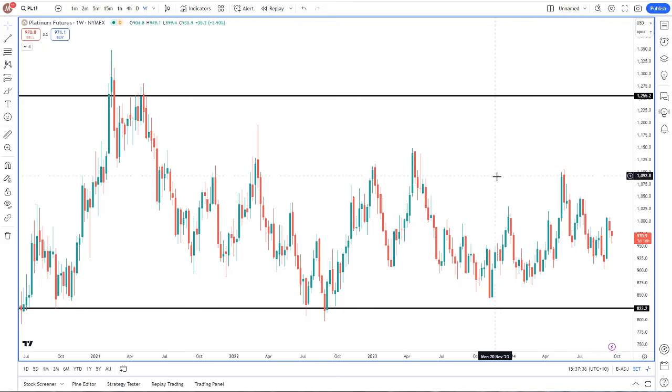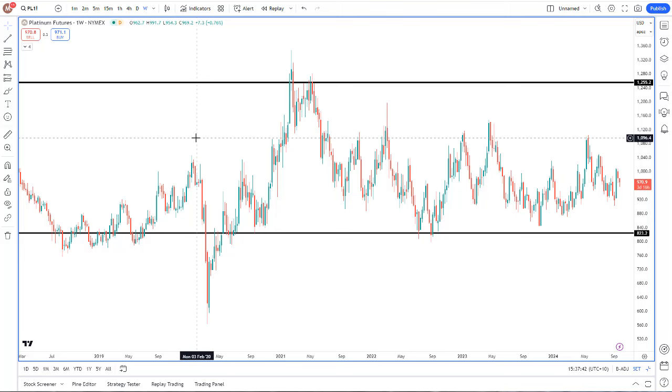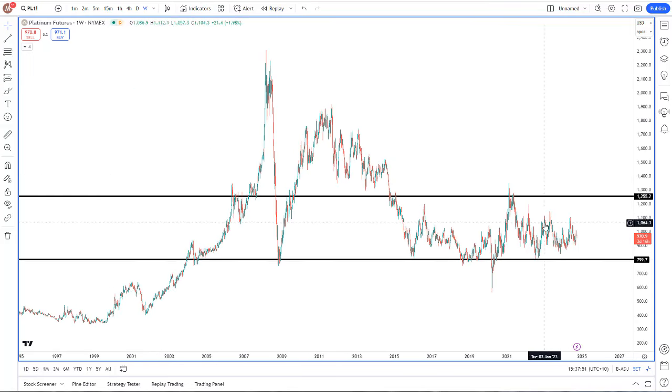But looking at the platinum, whatever I'm doing, my number one thing is to ask, what's the trend? What's going on here? So I'm looking at platinum on a weekly chart, and I'm trying to see what's going on. If I squeeze my charts right up here, I can see that there is absolutely no trend in place.